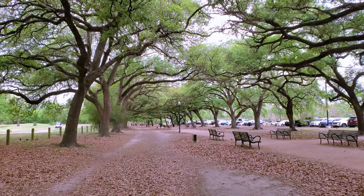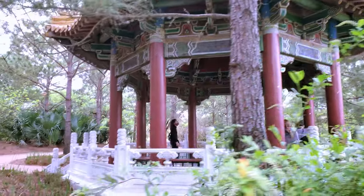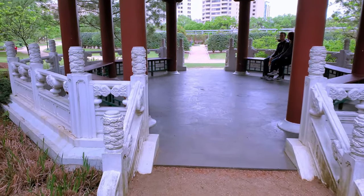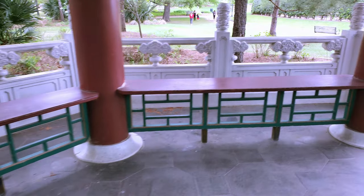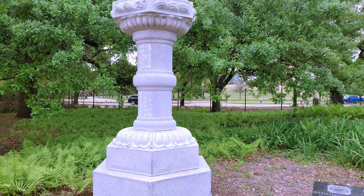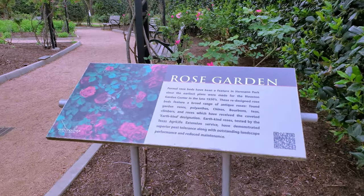So this is Hermann Park, and I'm walking over to the gardens. Oh, this is pretty. I'm not sure. I think this might be the Japanese garden, but I don't know. We'll take a look. And I guess this is a Japanese stone lantern. I guess I'm a little early.